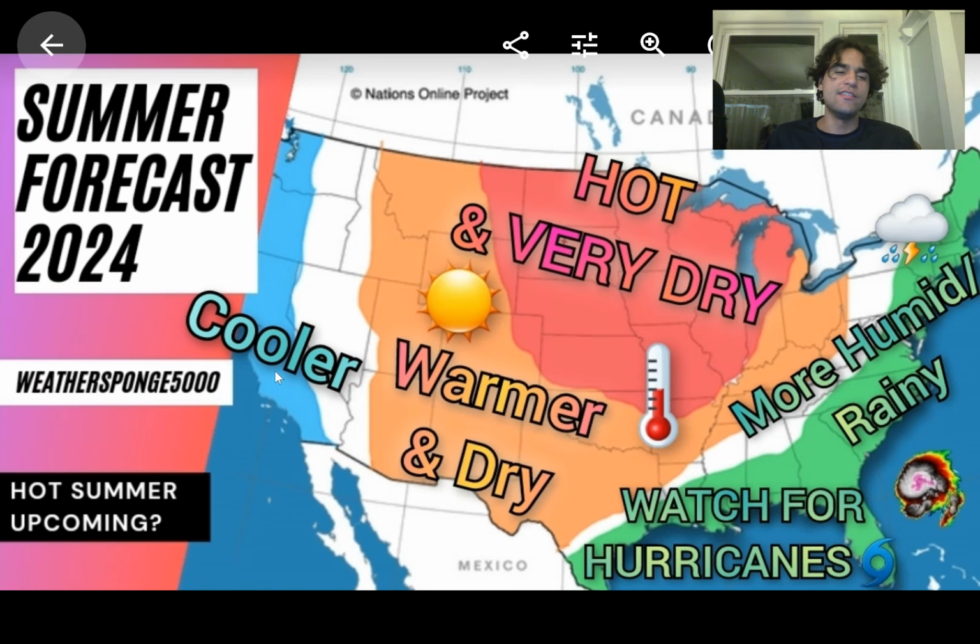So here's my complete summer forecast for the United States. It should be more rainy and humid right up along the northeast coast, thanks to the fact that since this drought is going on, we're going to see more of that convergent energy move towards the east coast, which means that we're going to see a lot more humidity, more thunder shower activity developing, as well as the fact that the sea surface temperatures are warmer than average. So we should see more regular thunderstorm activity develop for the northeast as well as the southeast. And of course, the hurricane season will be more active as a result of that.